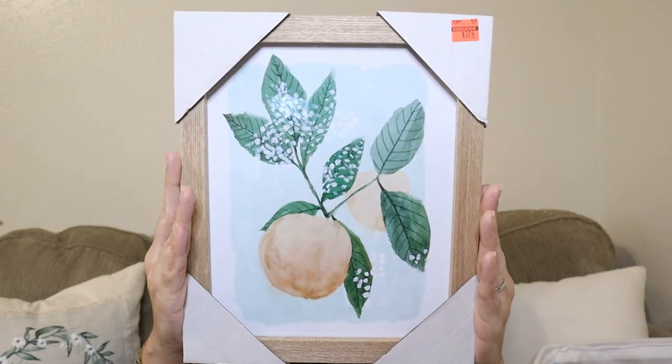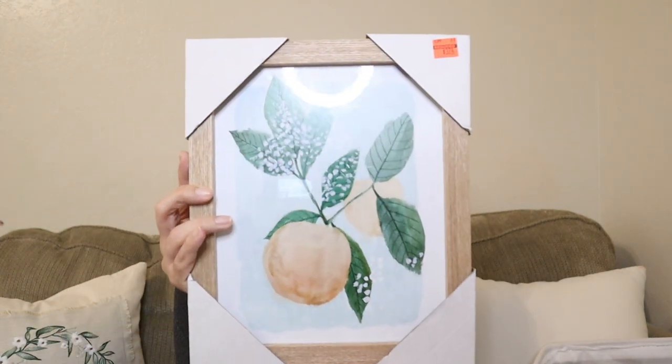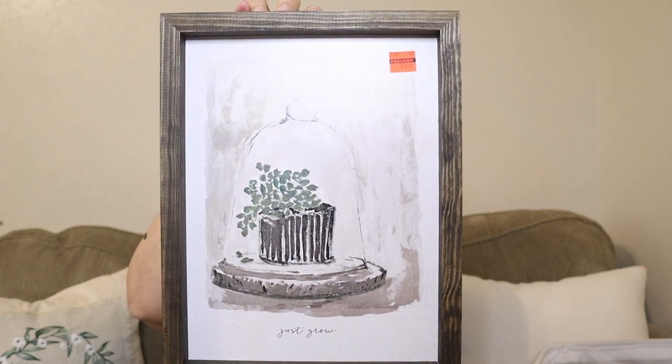Then some wall decor. There were many great deals too. We have this print. It was $3.74. Love it. Original price $14.99. Great deal. Love the colors. Perfect for summer. And this one too. From $13.99 to $3.49. Love it. This one says just grow. Love it too.